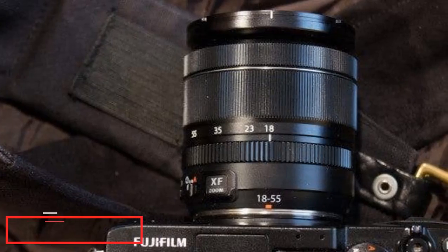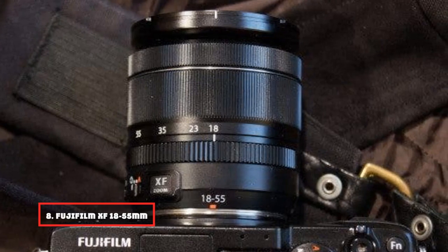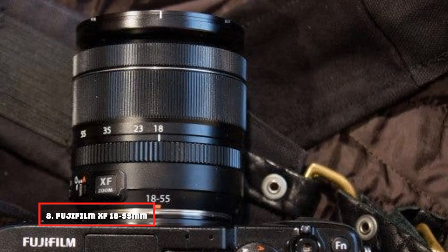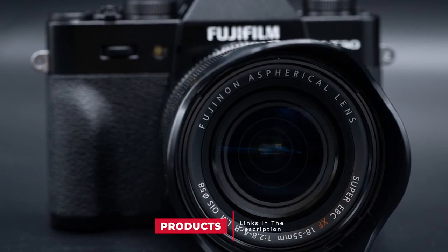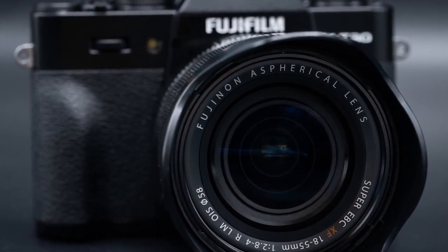The number 8 position is held by Fujifilm XF 18-55mm f/2.8-4 R LM OIS. The Fujifilm XF 18-55mm f/2.8-4 R LM OIS is very similar in design to the 16-55mm f/2.8 but lacks several key features that help bring the price down.